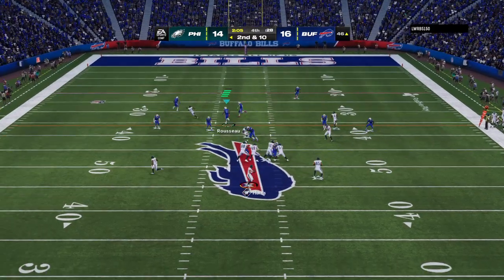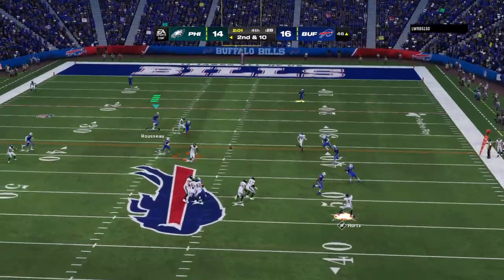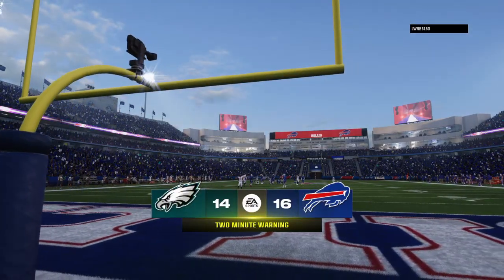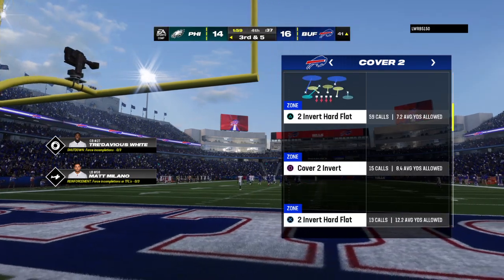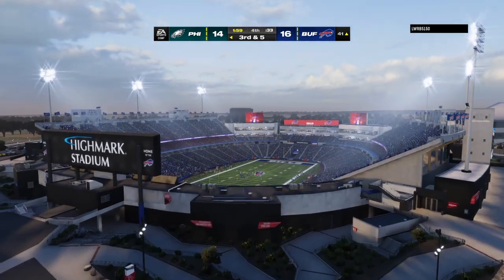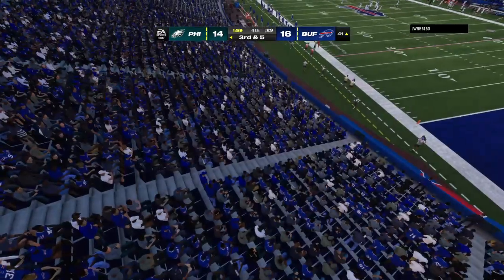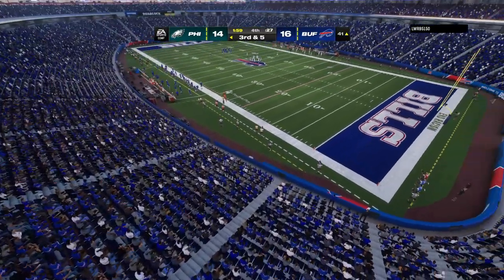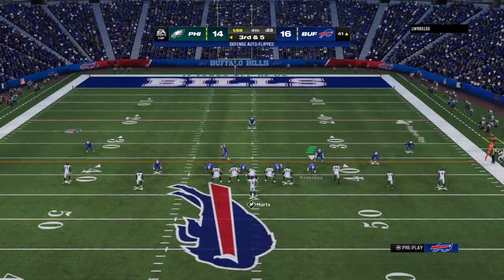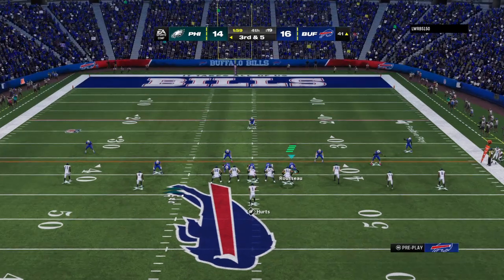From the gun, it's Hurts. Escaping the pressure right. This will be caught by Brown. Inside of 2 minutes remaining in a 2-point ball game. This Buffalo crowd letting them have it. 3rd down now.